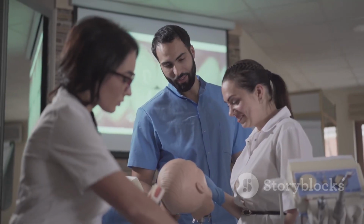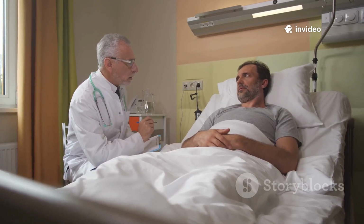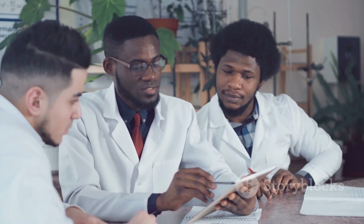Let's make it practical. Imagine a 45-year-old male, hypertensive, coming for elective hernia repair. Which anesthetic technique would you pick and why? Think about it, and we'll discuss.